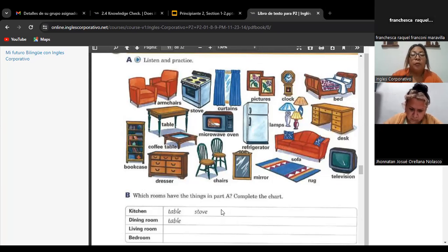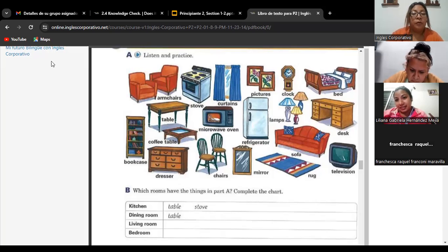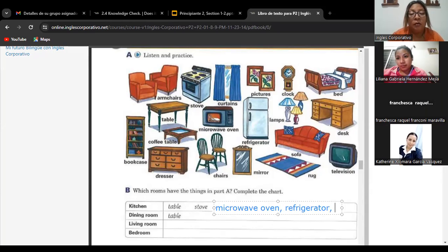Now we are going to put into the correct category the furniture. Okay, let us start with the kitchen. What things can we place in the kitchen? ¿Qué podemos poner in the kitchen? Microwave. The microwave oven, okay. Refrigerator. Refrigerator, okay. Curtains. Curtains, muy bien. Chairs. Okay, normally we have the chairs in the dining room. También the clock. The clock, okay.